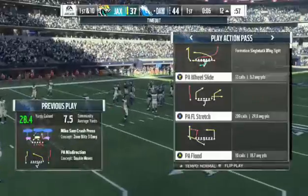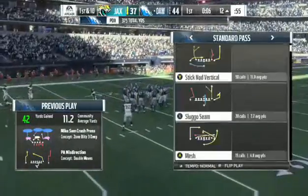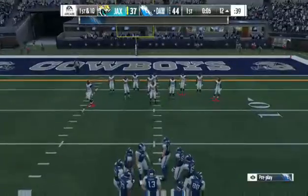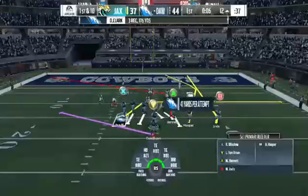Now hold everything here. We're going to get a timeout by the offense. And my goodness, they're now out of timeouts here in this first quarter. So after that big gain, let's see what else the offense has up its sleeve.